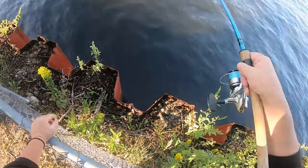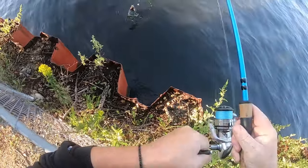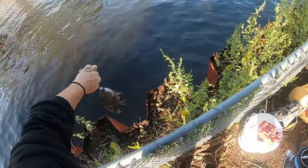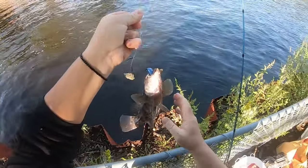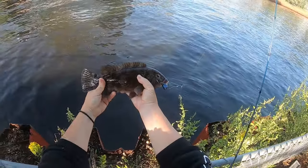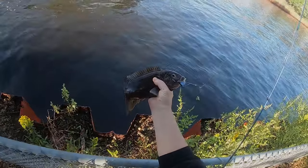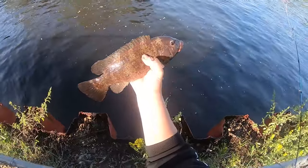Look, watch that rod tip. Ooh, there we go. That's a better one. On the Toggy Time, that's a nice one. I don't think it's gonna keep. But on the Toggy Time, look at that. Perfect. Stay tuned. All right, guys. 12 and a half inch tog going back.